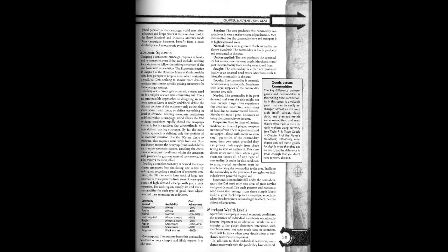Oversupplied. The area produces this commodity year-round or very cheaply and likely exports it to other areas. Surplus. The area produces this commodity seasonally or is nearly a major source of production. Merchants often buy the commodity here and transport it to higher demand areas. Normal. Prices are as given in this book and in the Player's Handbook. The commodity is likely produced and consumed in the area.